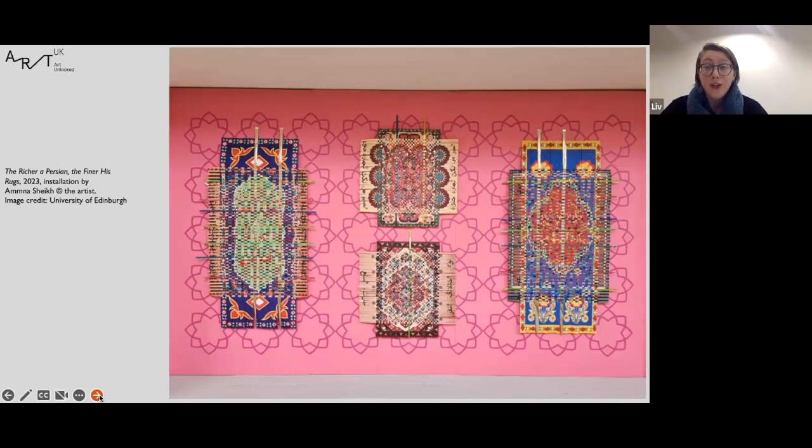So The Richer a Persian, the Finer His Rugs is an installation of 4 hand-woven artworks that considers visual and material cultural histories of Pakistan and the effects and legacies of British colonialism. The title of each piece within the installation contains a proverb, and different texts have also been woven into the piece, illustrating the artist's interest in the historical context of languages.